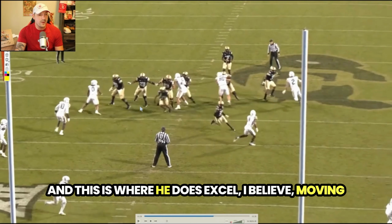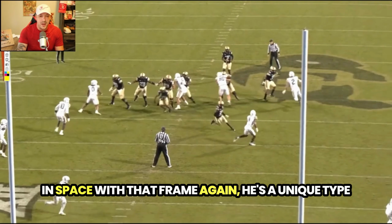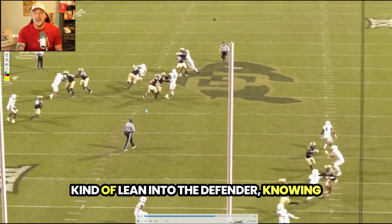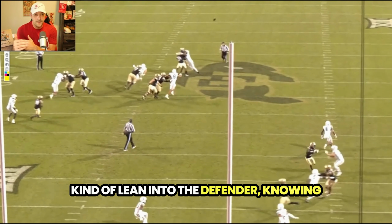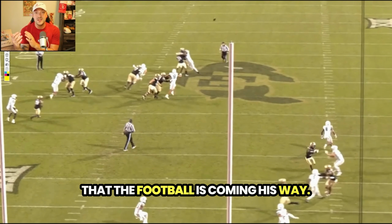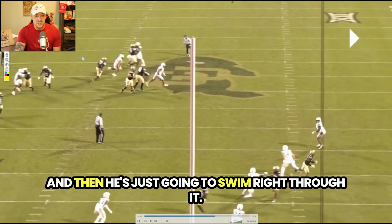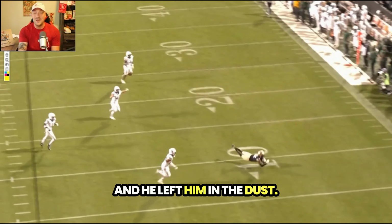And this is where he does excel, I believe, moving in space with that frame. Again, he's a unique type of athlete that can make all these type of things. And right here, again, he's going to kind of lean into the defender, knowing that the football's coming his way on third and long. He's going to lean into the defender, and then he's just going to swim right through it. And he left him in the dust.